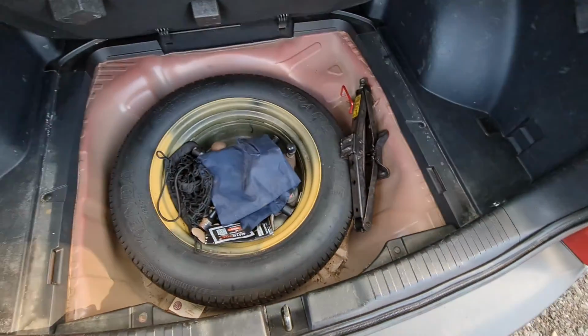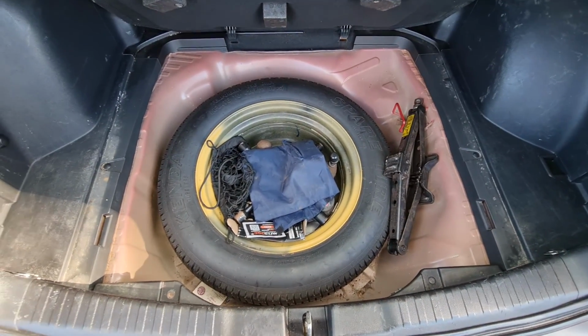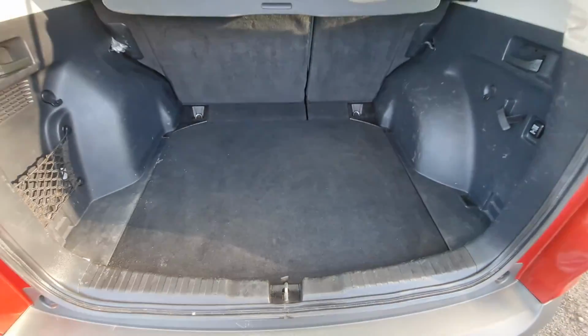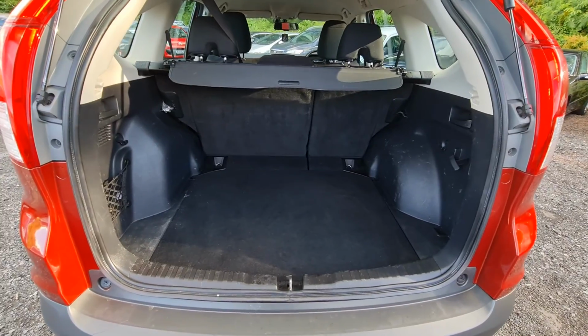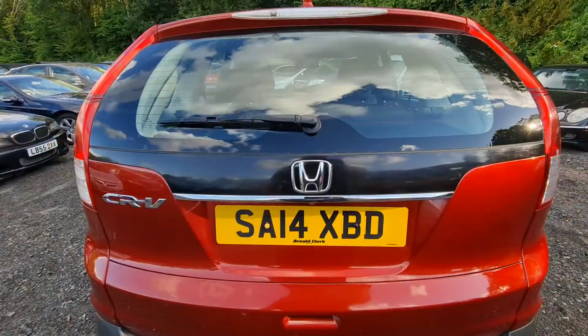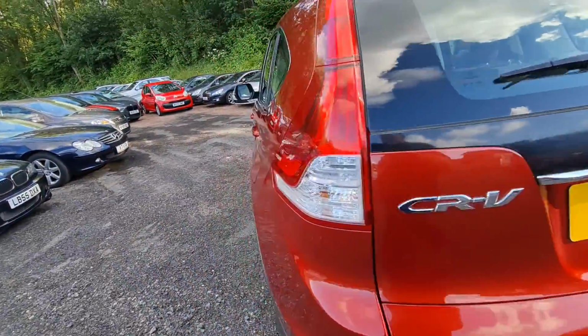Below here, I have got some tools, a spare wheel, and a tow bar. So that's all complete for you. It's even got some things like power sockets in that boot as well, so you can, if you want to, plug a fridge in the back.